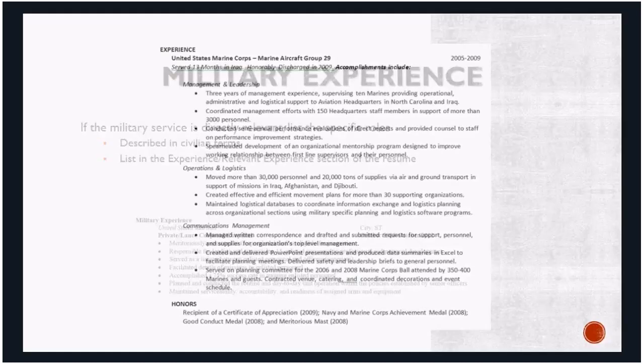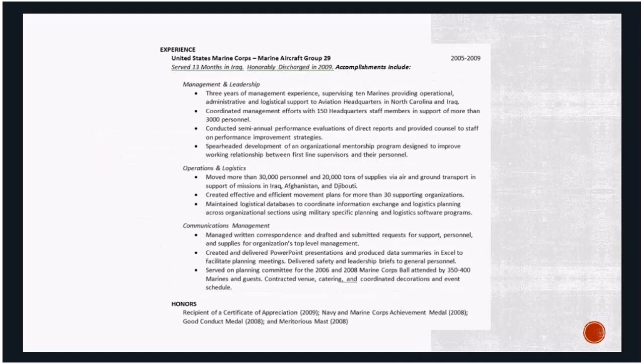So in this example, you see that it's organized by functional area. So management and leadership, operations and logistics, communications management. It helps that person to organize all the different areas that they have worked in, and it might be easy for someone to do.